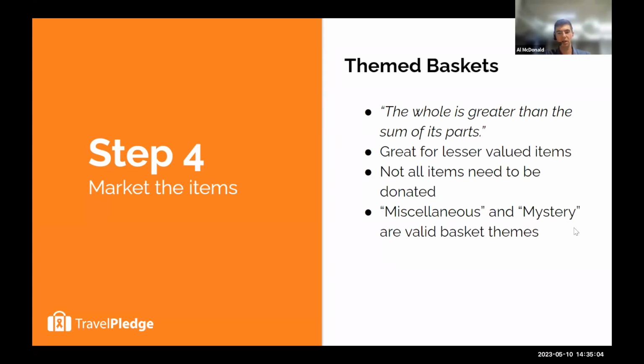Miscellaneous and mystery are valid basket themes. This is it for those small items that just don't have a place. It can just be a potpourri of items. Maybe it's in a mystery box and people get what they get, and that's okay. But try to put every item that you get to good use, and that could mean being creative about how you package and market it.